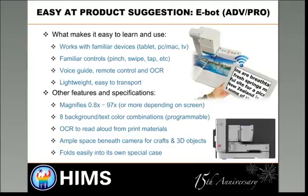Some of the other specifications for the EBot are at the bottom of this slide. Obviously, it will change the color and text combinations, just like any magnifier will. We have 8 color combinations. They are programmable. So again, if they only need 1 or 2 combinations, you can take out the rest and simplify the use in that way. It magnifies from 0.8x to 97x or more, and that's an important selling point as well.